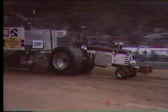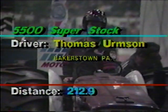Here's Tom Urmson coming off the line, tires flying. He's won this class before. Tommy Urmson out of Bakerstown, Pennsylvania, near Pittsburgh, an engineer over there. He knows how to make this International 460 run. He's looking at a good pull. His tires are burning right at the end. Boy, they stop quick. 212.9. Going to come up short, though.